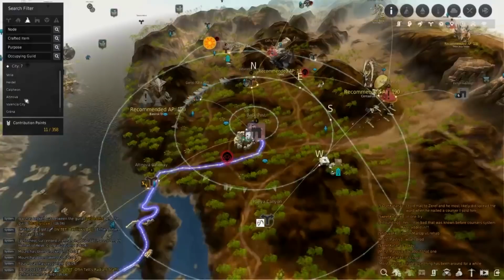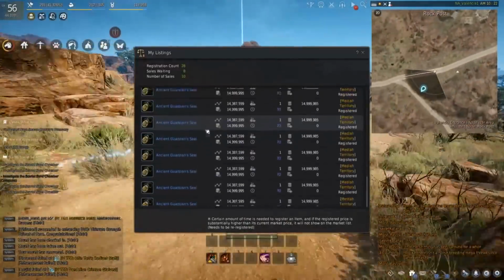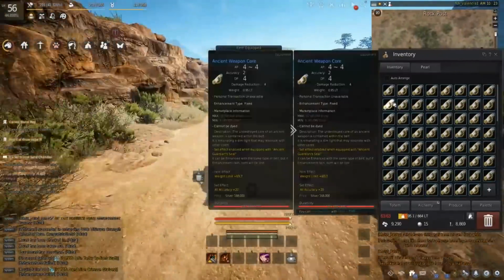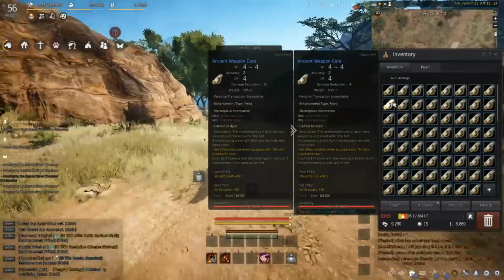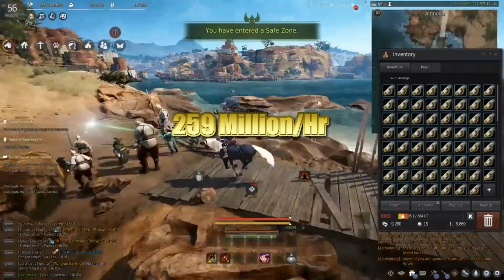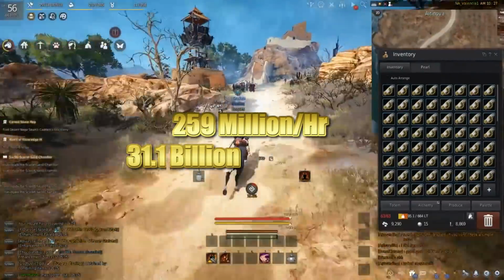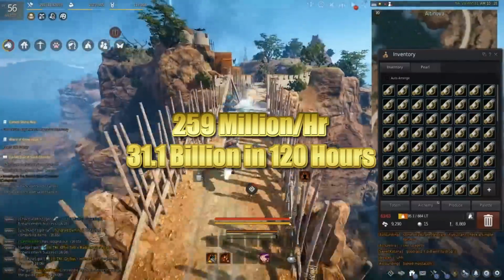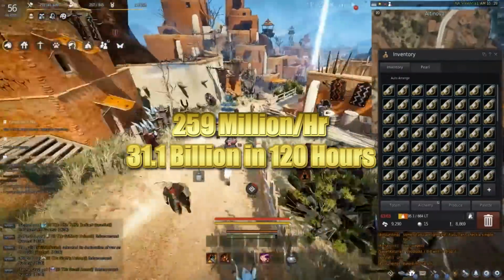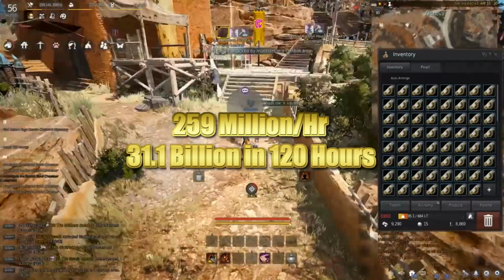Back when the most you could sell costumes for was 150 million per week, before the Arsha server, Dark Rifts, Sea Monster Money, or the Central Market, I made 40 million per hour. This wagon system created 259 million silver per hour, for a grand total of 31,100,000,000 in 120 hours of effort. Ironically, I've put more time into making this video than my wagons required to pay for my PEN Laytenn.